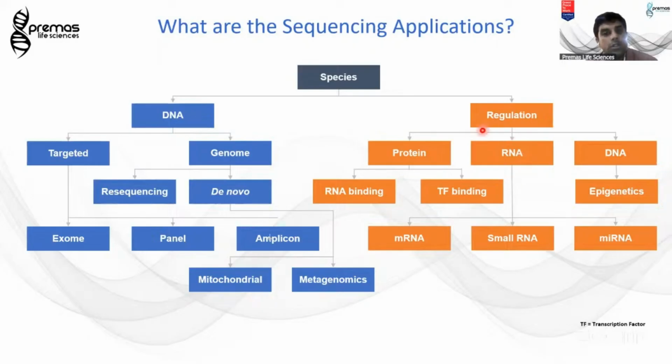In the regulation part, we will talk about the protein, RNA, and DNA. When you talk about the protein, we'll talk about RNA binding and transcription factor binding. For the RNA, we'll talk about mRNA, transcriptome, small RNA, or miRNA sequencing approaches. Also, we'll focus on the epigenetic part when it comes to the gene regulation process.